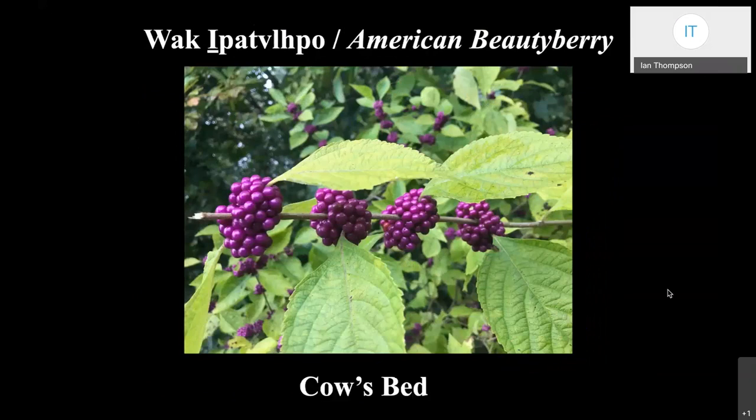I always thought that was a weird name until I learned that that plant has chemicals in it that keep biting insects away. There are actually some people that will rub that on themselves to keep them away. So that name in Chahta refers to the animals laying on the plant to keep insects at bay. Pretty cool.